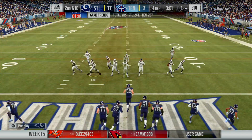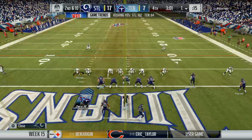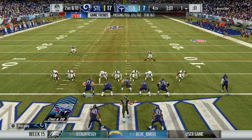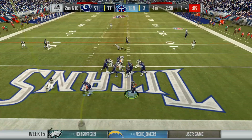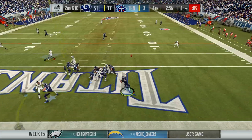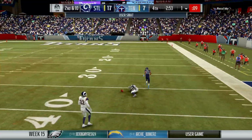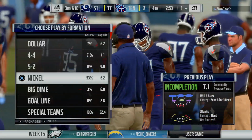So after the incompletion on first, now 2nd and 10. Shotgun. Wilson now to throw from his end zone. He's going to float this one deep right side. And both guys were there, but it falls incomplete.